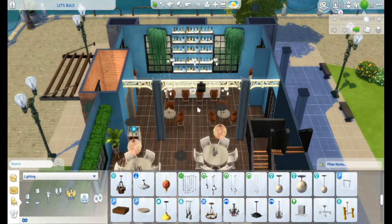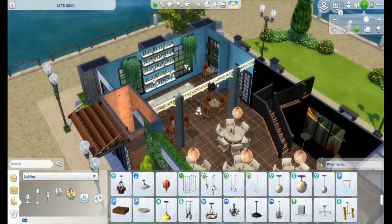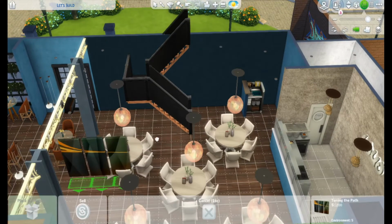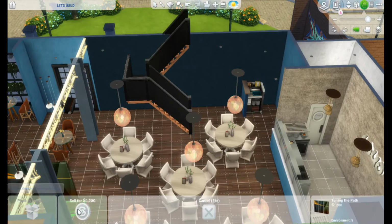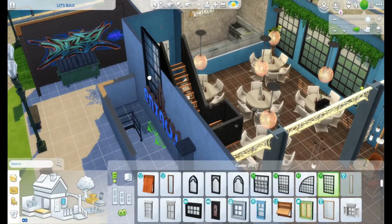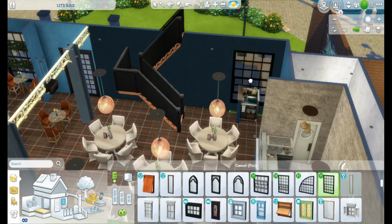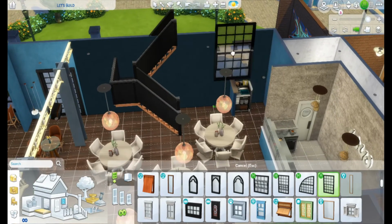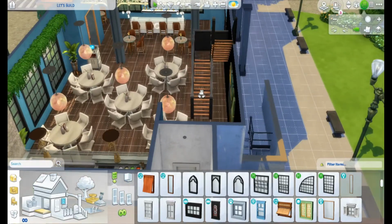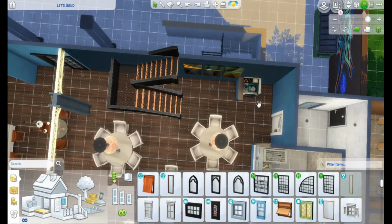There we are. Okay, so the restaurant is definitely coming together. This looks great. The only thing I'm concerned about is how dark this wall is, and I think it's because there's not a window here. I had started to put one and then I changed my mind because I wanted that sign to go there. I don't know, I think it might just be glitching out a little. I don't know why that is so dark. Can't figure out how to make it light.